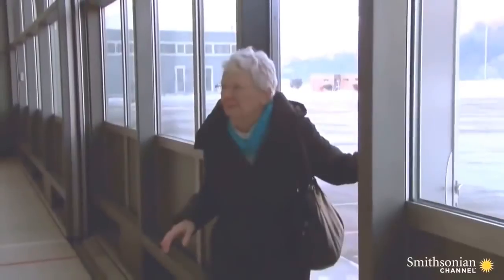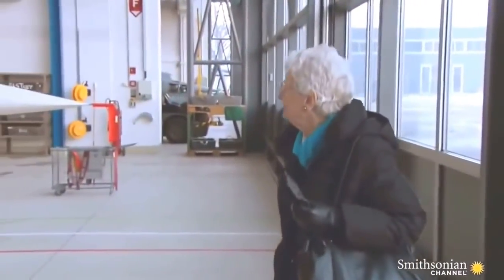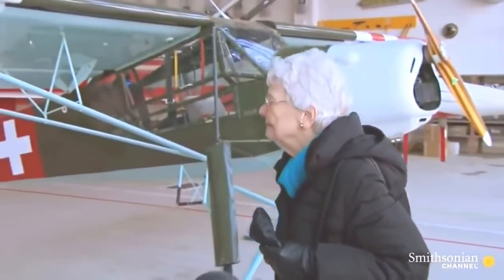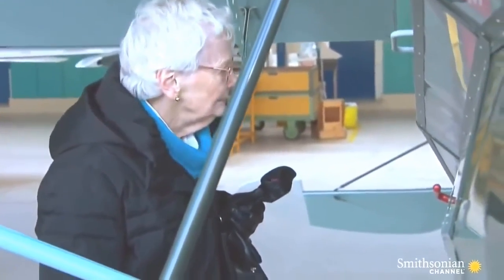Having viewed the site of the crash, Alice has one other place to visit. The hangar of the Unterbach Air Base, where Victor Hug first heard Captain Tate's Mayday call. More than 65 years after the crash, she understands how surviving it has shaped her life. As I grew older, it was to some degree defining, that it makes you appreciate what you do have more than you might ordinarily.